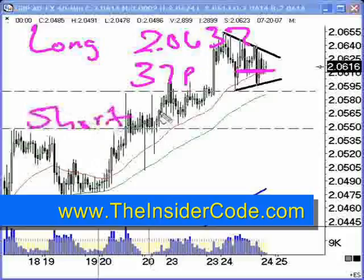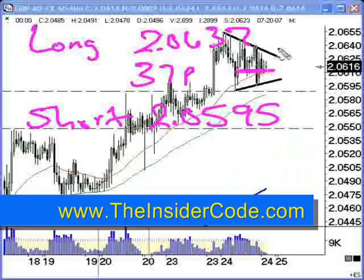Short, I'm looking to sell if the market gets below 2.0595. And again, because this is a very symmetrical pattern, I'm going to be using about 37 pips. That actually will put me just in this area here.